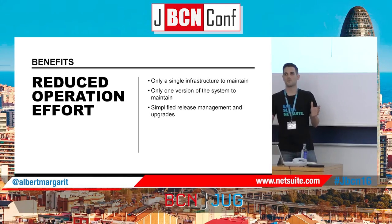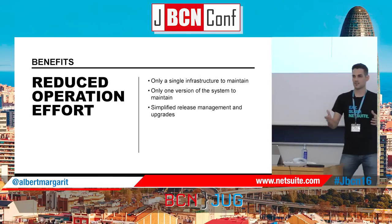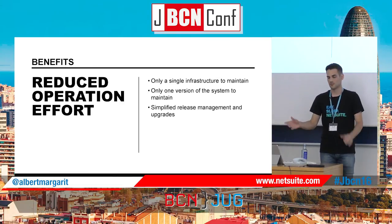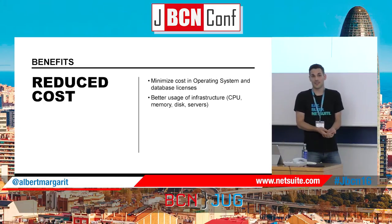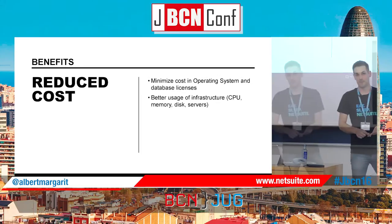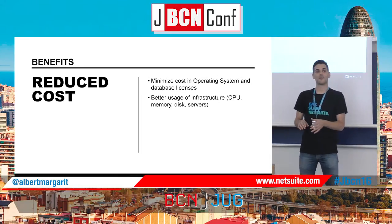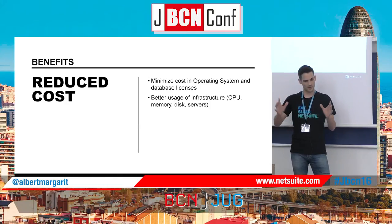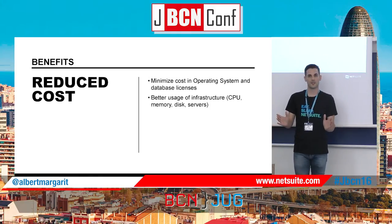We have one system, one server, or we can have multiple servers. We can do load balancing, whatever. But we are maintaining one system where an upgrade is just one upgrade. It's not an upgrade for each customer. Okay. They reduce the cost. I mean, they are not paying as many licenses as they would pay if they had different infrastructures. They are really being effective with their hardware. Okay, they are taking one box and making sure that it's working at full speed for these customers.